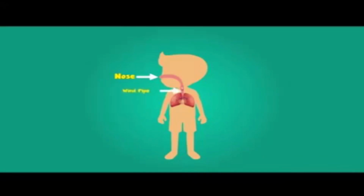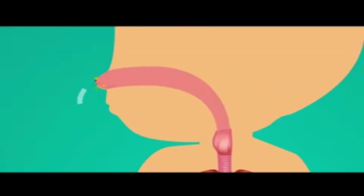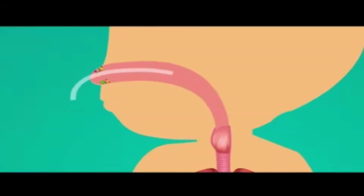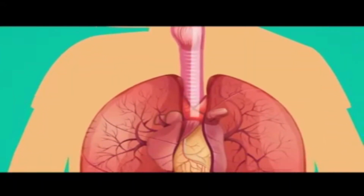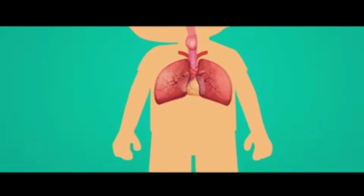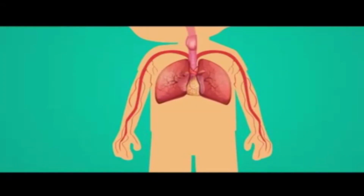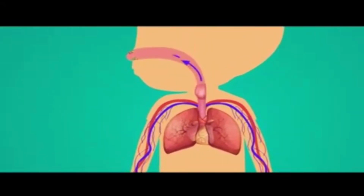Would you like to learn about the organs that help us in respiration or breathing? The respiratory system consists of the nose, the windpipe, and the lungs. You breathe in air through your nose. The dust particles and the germs present in the air are trapped by the tiny hair present in your nose. The clean air then enters the windpipe or trachea. The trachea branches out to two tubes called bronchi. The bronchi carry air to each lung, where oxygen from the air passes into the blood and is then distributed by it to the different parts of your body. The impure carbon dioxide passes from the blood into the lungs and is expelled.